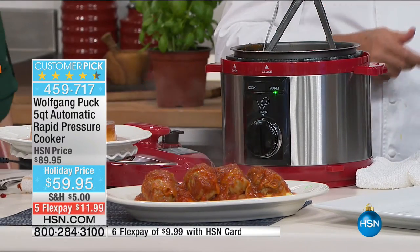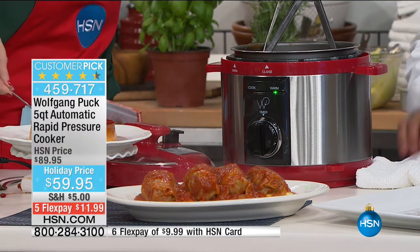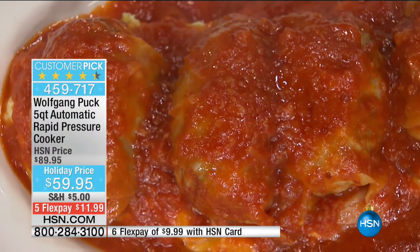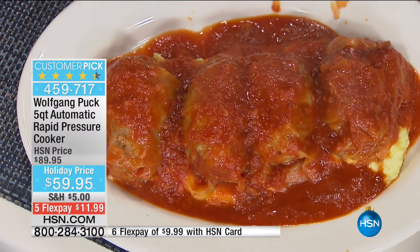And the sauce is amazing. It's kind of a sweet and sour. But it's so easy, right? How long did we cook that for? 20 minutes. 20 minutes to stuffed cabbage. Oh, that's unreal, right? And all is evenly cooked, and so makes life so much easier.